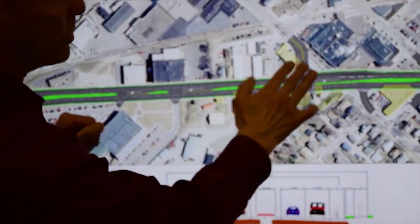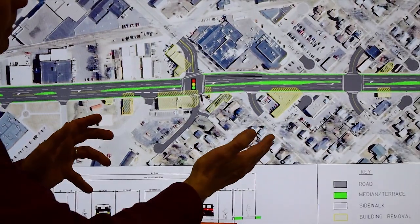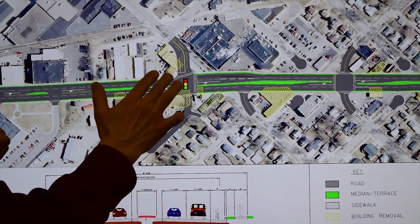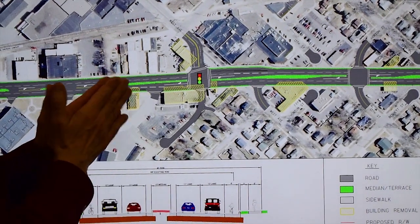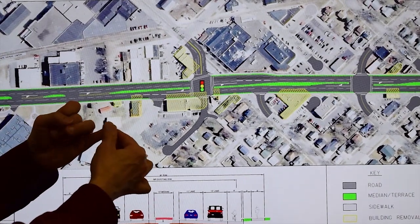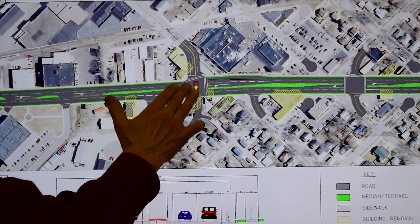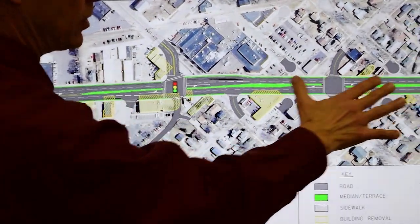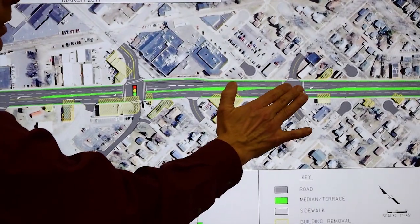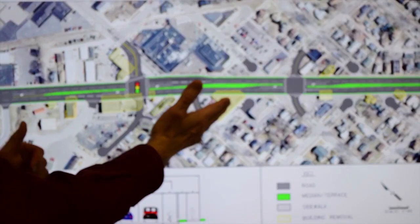Some of these intersections on this alternative show signals, some intersections do not. This particular intersection at West Avenue meets what we call signal warrants. So an intersection has to have so much traffic, so many turning vehicles and whatnot in order to qualify for signals. Some of these intersections don't have the same volumes of traffic, and so we don't show signals here. However, the configuration of the intersection is very similar.